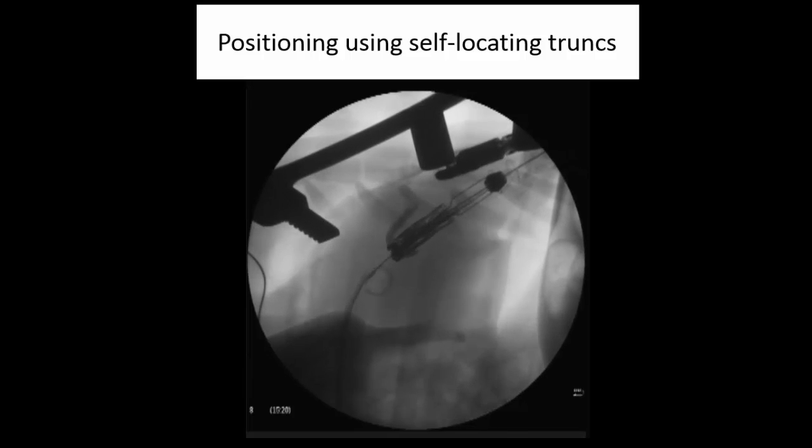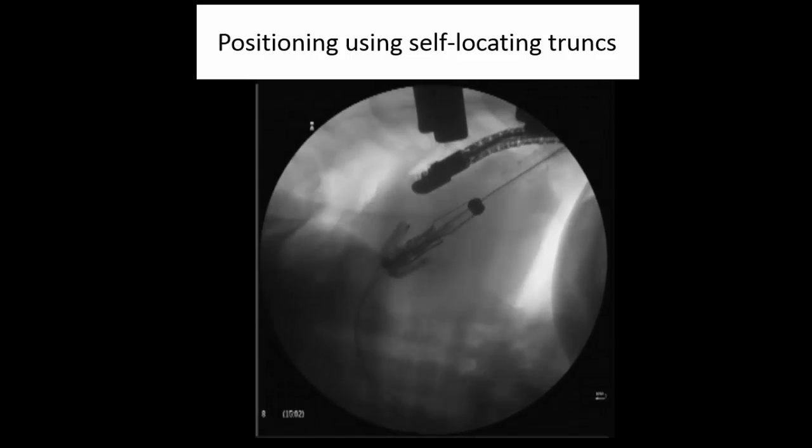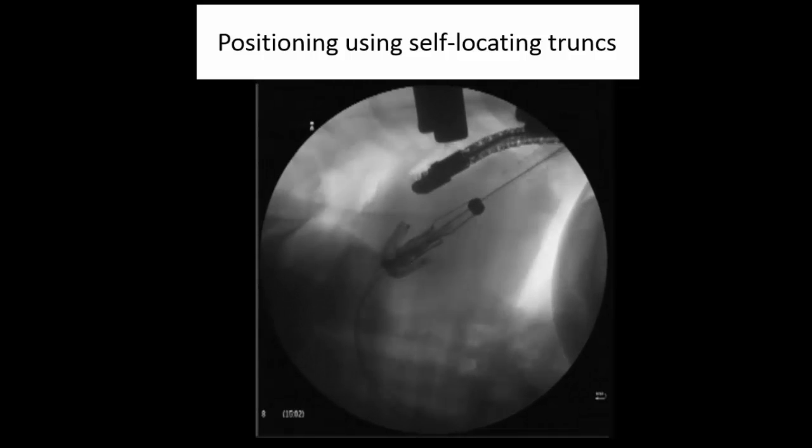And once the device is in the left ventricle, we then deploy the trunks. You can see two of them deploying. The third one obviously is behind the device on this shot. Once that is done, the whole device can then be advanced into the ascending aorta and then gently retracted. And what essentially happens is that these three trunks locate themselves within the three aortic sinuses, giving you some tactile feedback and thus confirming the correct position where you want to deploy the new prosthesis.